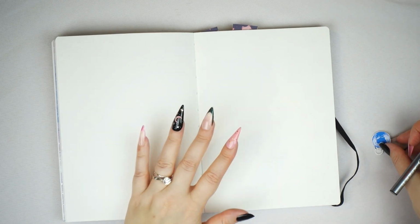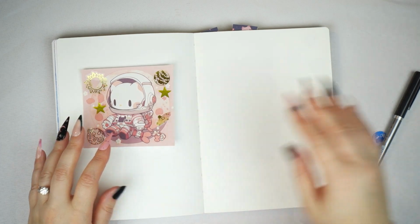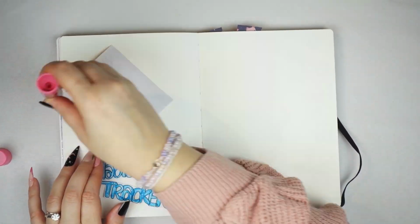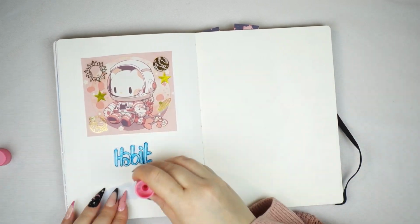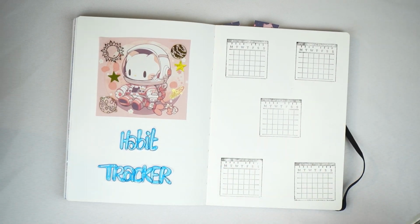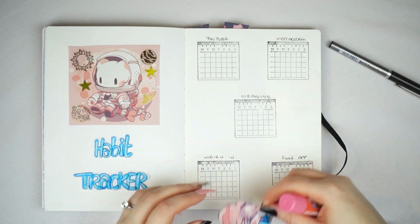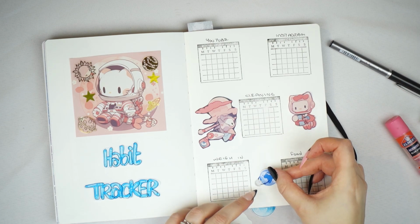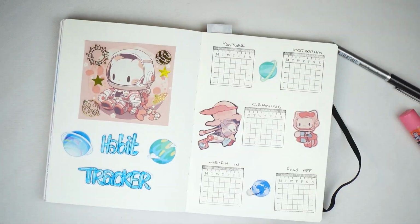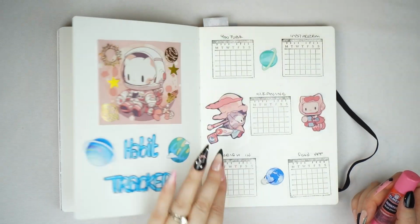Okay, so this here will be my habit tracker. I have made some little bits for this as well, including this little shiny. And I've got a bunch of stickers and stuff that I can use. Okie dokie, so that is my habit tracker all set up. I've tried to keep it relatively simple but coherent throughout.